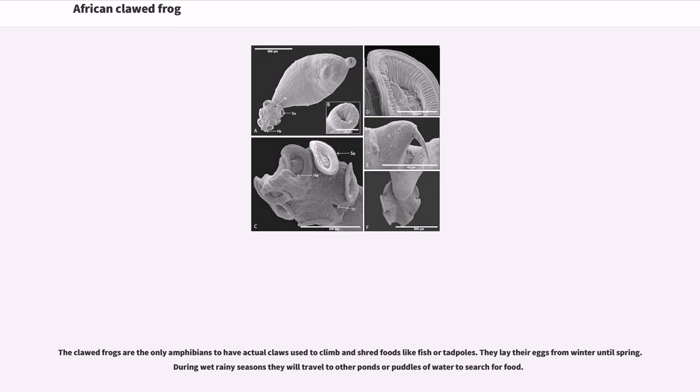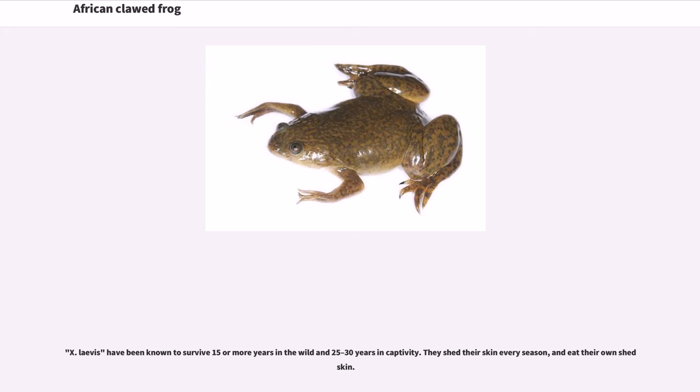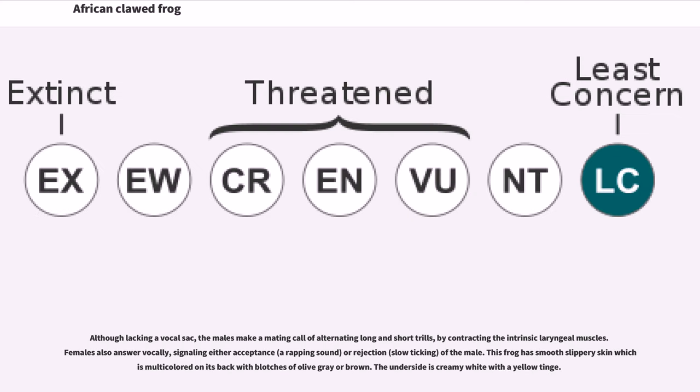During wet rainy seasons they will travel to other ponds or puddles of water to search for food. Xenopus laevis have been known to survive 15 or more years in the wild and 25 to 30 years in captivity. They shed their skin every season, and eat their own shed skin. Although lacking a vocal sac, the males make a mating call of alternating long and short trills, by contracting the intrinsic laryngeal muscles. Females also answer vocally, signaling either acceptance or rejection of the male.